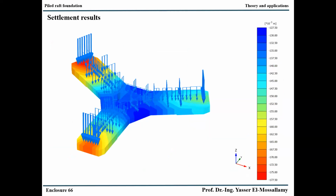You see here the settlement calculation, and it was very strange that the settlement at the wings is higher than in the middle, but it is due to the distribution of the loads. We have tried to make this as small as possible so that we don't have internal tension stresses inside the center core of the building.